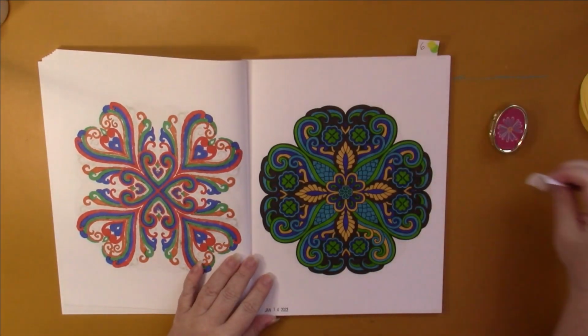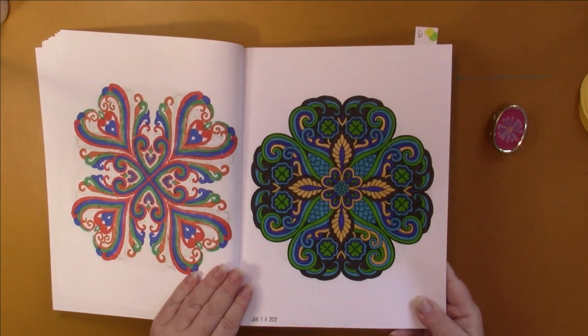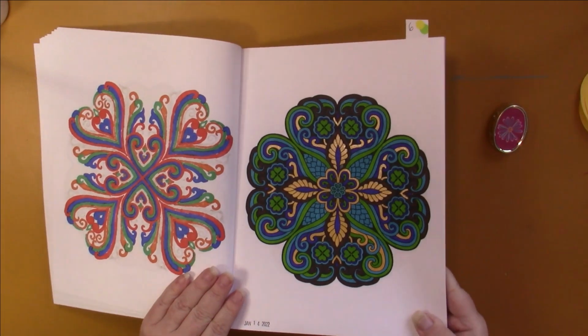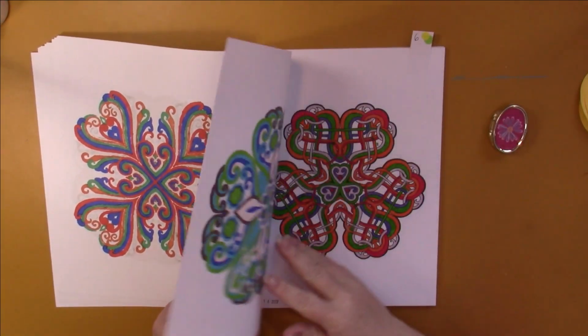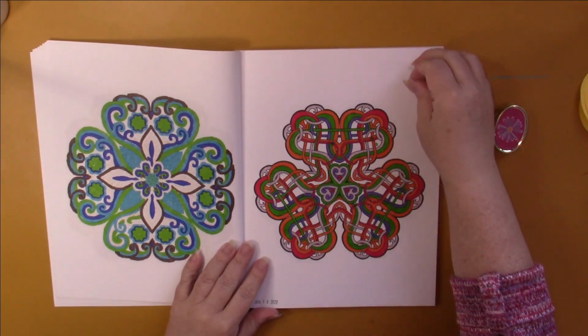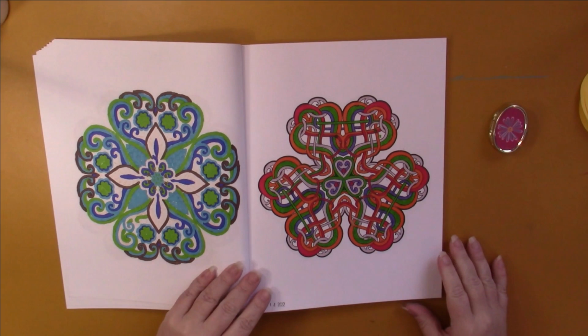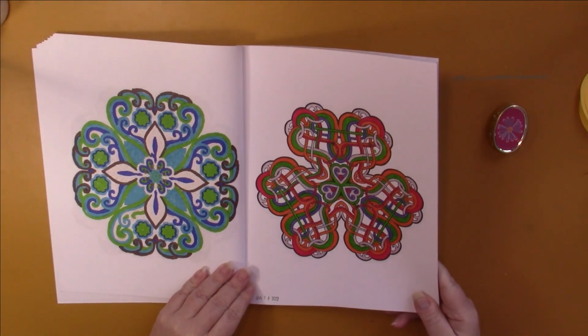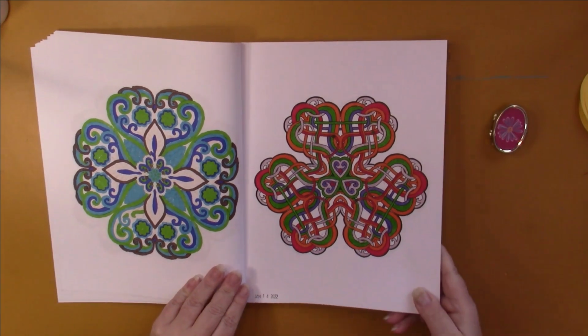And this one, I quite like this one. It's pretty dark, not something that I often get, and the gold was the gel pen. And this one, I did some sleep coloring with this one, so it's a little bit messy. The pink is the gel pen on that one.